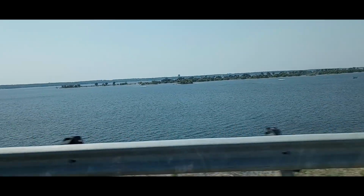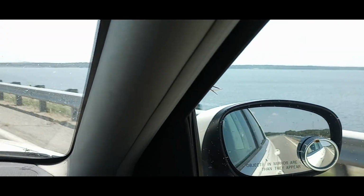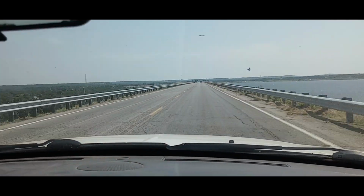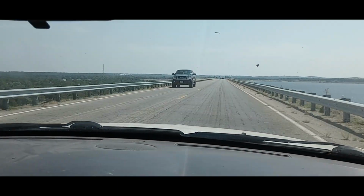I see a lone boat out there today. What's the temperature today? 102. 102 degrees. It'd have to be a pretty committed person to be out on the lake, especially just out fishing. I could see someone going out to water ski or swim.